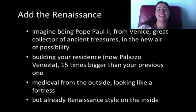Then you need to add the Renaissance on top. So imagine being Pope Paul II from Venice, great collector of ancient treasures in the new era of possibility, building your residence, now Palazzo Venezia, 15 times bigger than your previous one. That looks medieval from the outside, and it looks like a fortress, but it's already Renaissance in style on the inside.